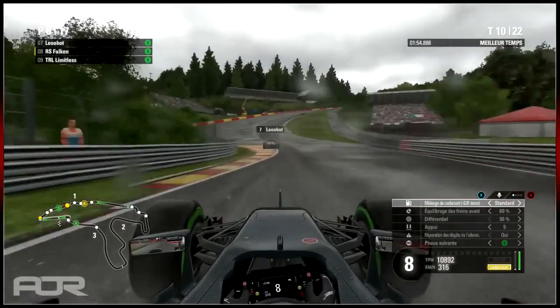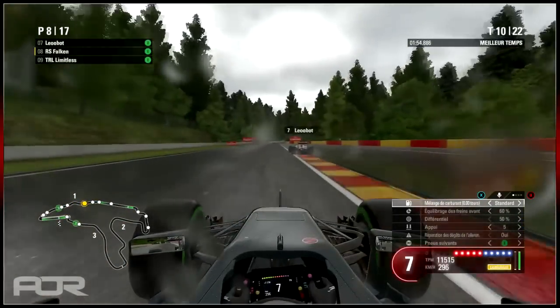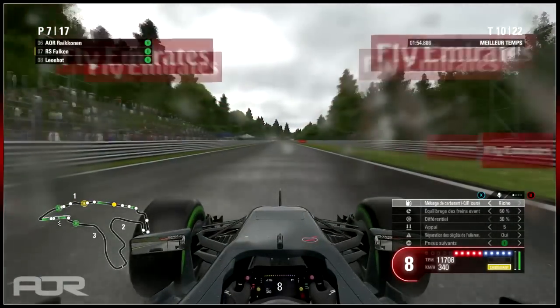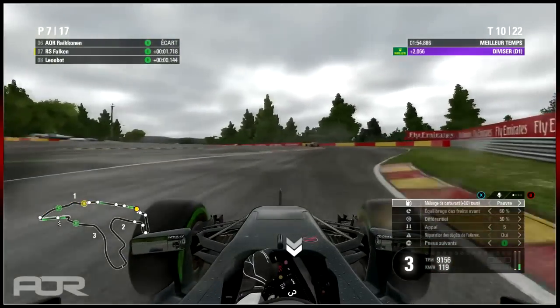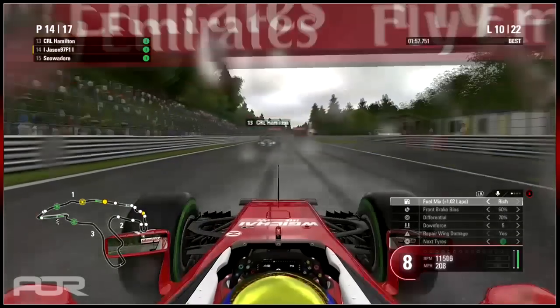RS Falcon, again, here we go. Just make sure you don't get into that curbing at the top of there. No, that's much better line. And he's going to carry lots and lots of speed. No DRS, of course, in these conditions, but he doesn't need it with that slipstream on the run down the Kemmel Straight and into Ycoms. It is up to P7 for the McLaren of RS Falcon, looking good for him. AOR Raikkonen not far up the road.